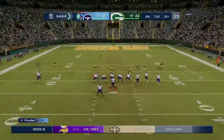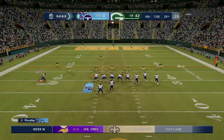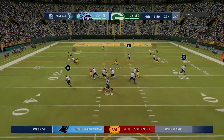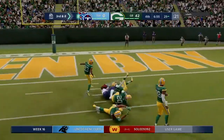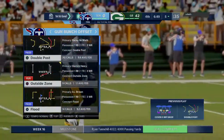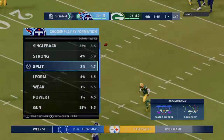Out of the huddle now for play number 9 on this drive. This is 3rd down and 8. Here's Tannehill. That is caught inside the 5. And he gets it all the way down inside the 10 and mark him at the 5. They're able to convert on 3rd down, and that sets up a 1st and goal.